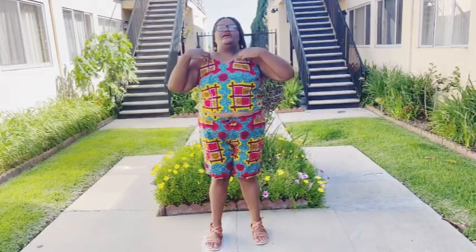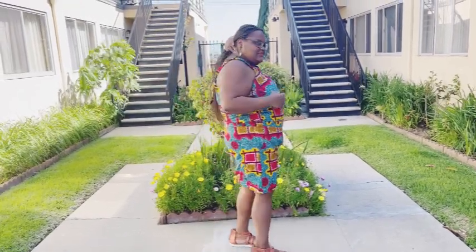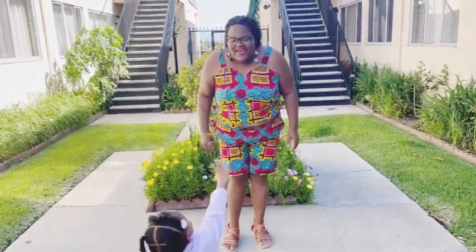This is a very thin sleeve. So as you can see, you will wear like a half bra with this one. And it also zips up in the back right here. Super, super cute.